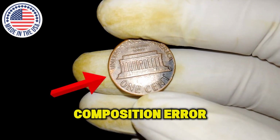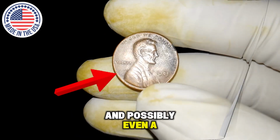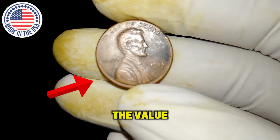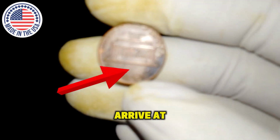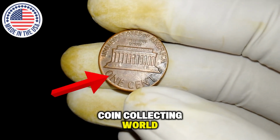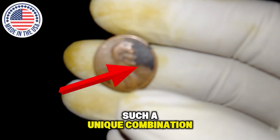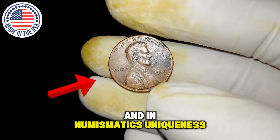But when you combine a composition error with a doubled die error and possibly even a missing or misplaced mint mark, the value can skyrocket into 6 or even 7 figures, which is how we arrive at the legendary $1 million valuation that has stunned the coin collecting world, because a coin with such a unique combination of errors essentially becomes one of a kind, and in numismatics, uniqueness is king.